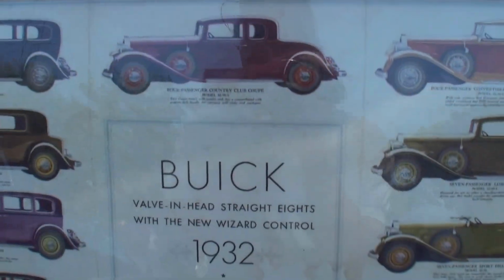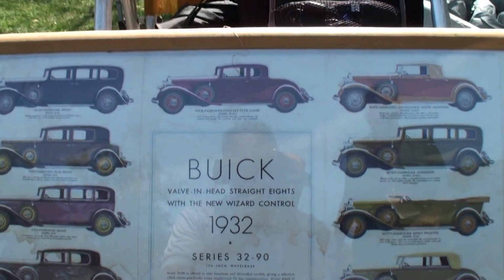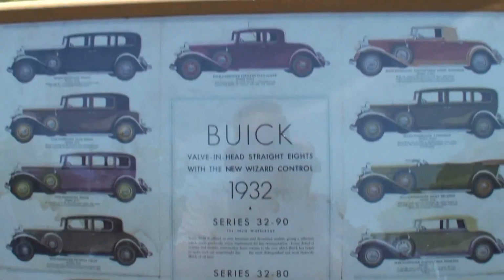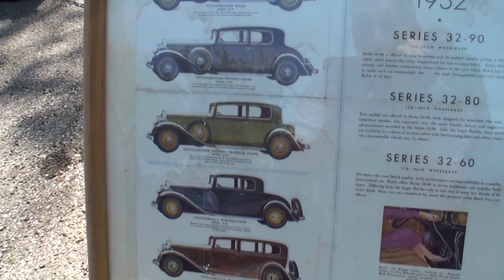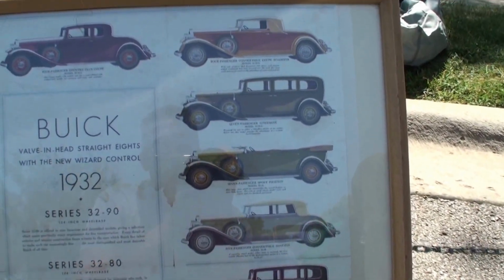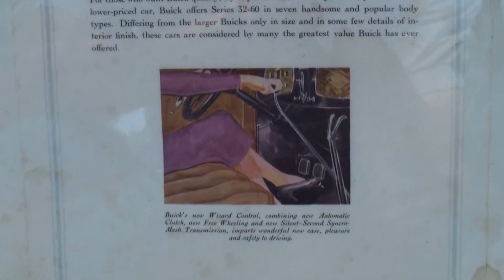Len, so this is a 1932 Buick information, and it shows the... Are you done with the chains up here? Yes. And this talks about the different models. And there's Len's car at the top. But you can kind of go down and see some of the details back in that time frame. Seven-passenger limousine and roadster. And this was a big feature back then as well.